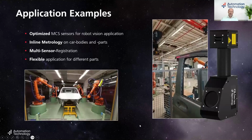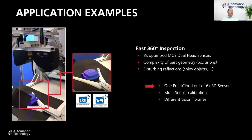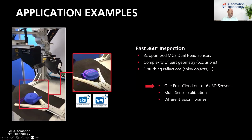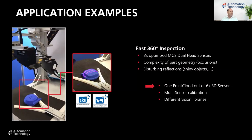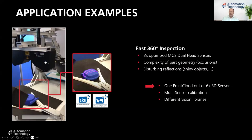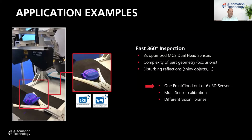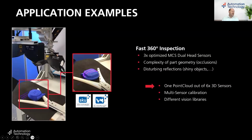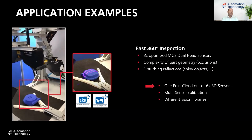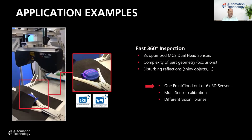Another application from our partner in Germany, the company AKU. This was a 360 degree inspection of some gearbox parts and metal parts. In this case, you see in the image the calibration target that they made for it. You need the complete image around 360 degrees of this part, without occlusion. Therefore, they're using 3 modular compact sensors as dual head, which means you have six images. Then with the software from AKU, the framework Vision Manager, they build the point cloud out of the 6 sensors and get one point cloud. And the application can be done with different third-party libraries like Vision Pro from Cognex or with Halcon, and then you can do the complete application out of that.